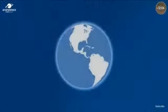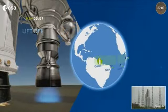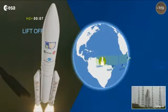Hello, Lise. So why don't we just take us through maybe the next steps coming up now? Oh, absolutely. So Ariane 5 this morning is going to launch towards the east. At such low latitude, we benefit from what we call the slingshot effect given by the rotation of the Earth, providing enough speed for JUICE.